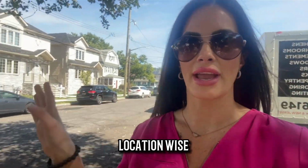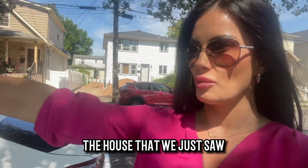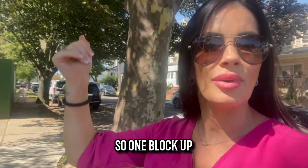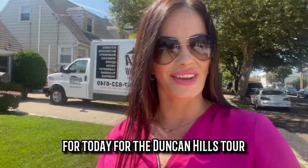And just so you see location-wise, we are 1 block up from Highland Boulevard. The house that we just saw, we were right by Rab's Lane. Rab's Lane is now right here. So 1 block up, now we're on Raritan. All right, so that wraps up all of the houses for today for the Dongan Hills tour.